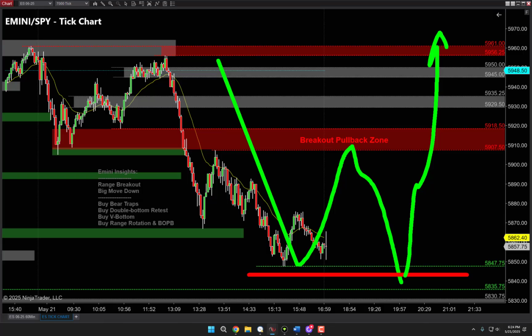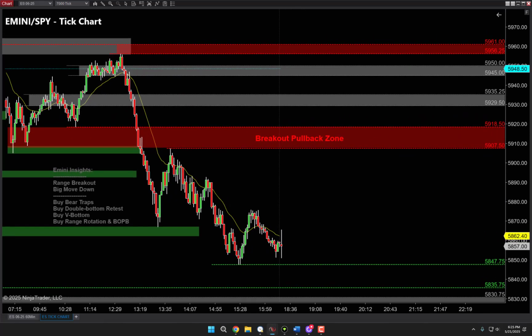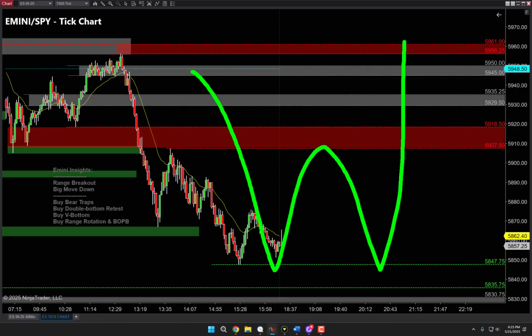So you combine these all together. We're overall bullish on the hourly, range breakout, big move down. There are 3 different types of bear traps I am looking for on really both the S&P and the NASDAQ for tomorrow. Let's cover the first one. The first one is kind of the easiest one, and we'll go a bit more aggressive on this as we go later on in this video. I mentioned earlier, this is the first of 3 for tomorrow.